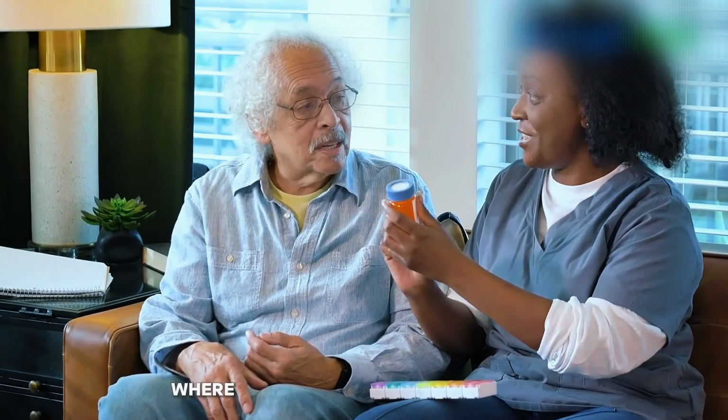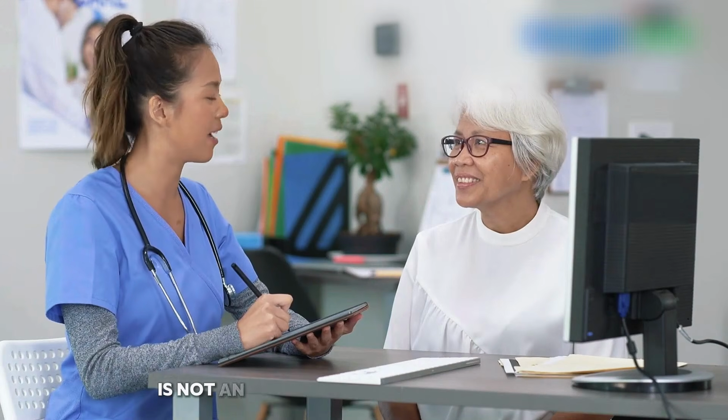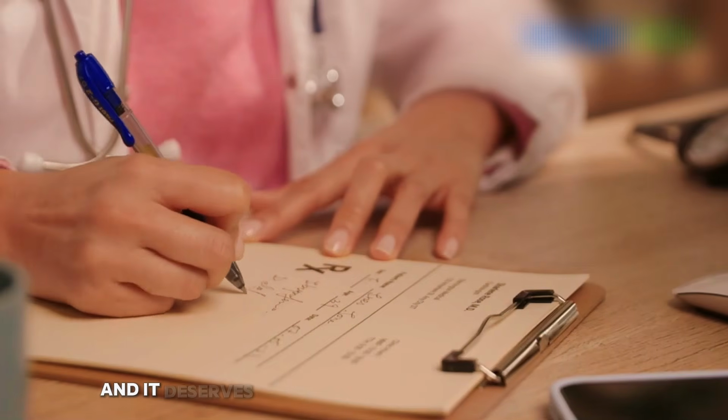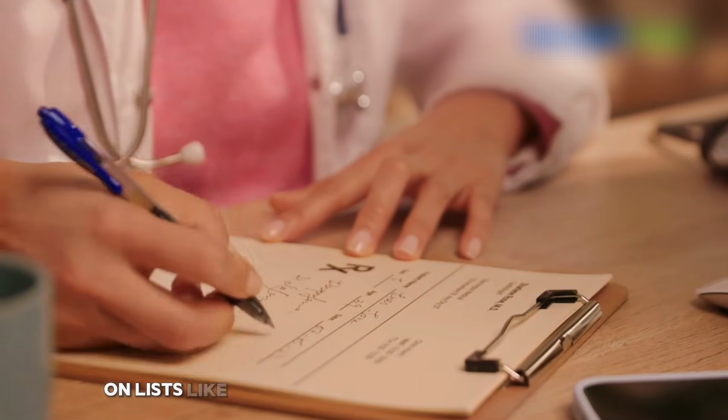This is one item where waiting until the shelf is empty is not an option, because for some people, the shelf being empty is not inconvenient. It is dangerous, and it deserves more attention than it usually gets on lists like this one.